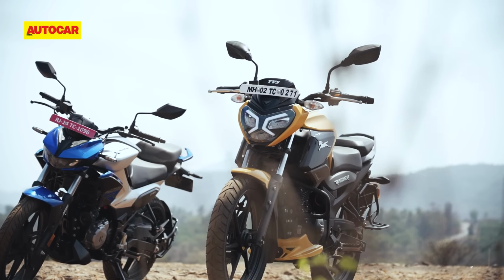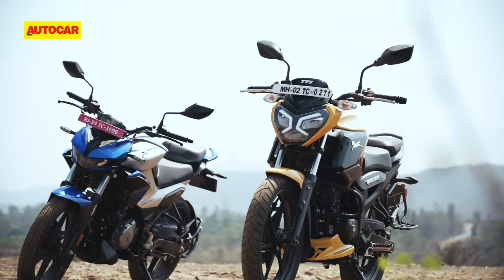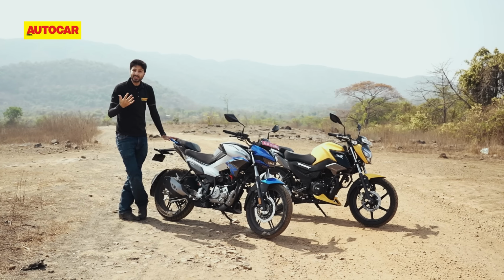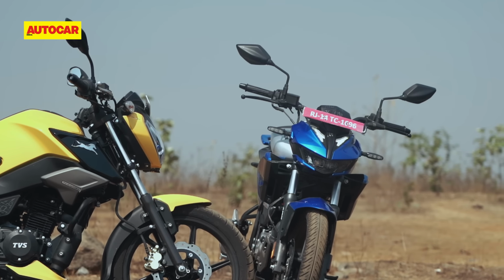The Xtreme does an even better job of looking and feeling like a bigger bike than it actually is compared to the Raider. Now, those of you who want something a little more subtle will probably prefer the TVS. But if you want something that looks like a 160, the Xtreme hits the spot.